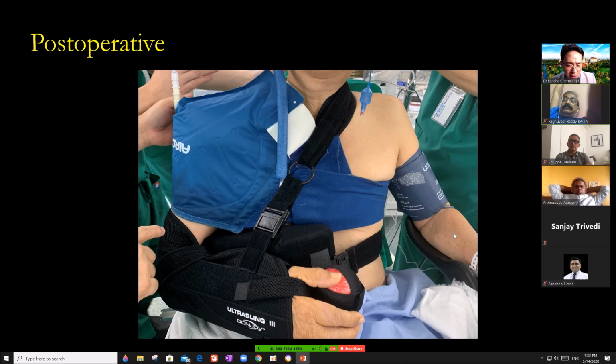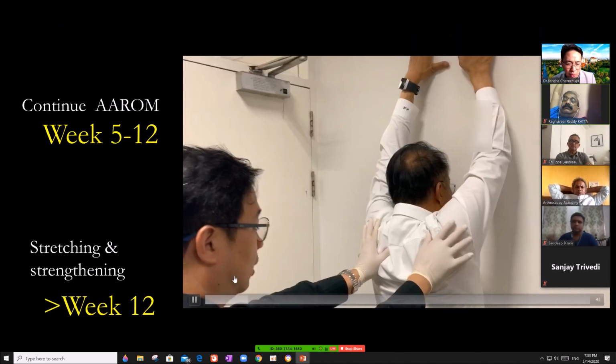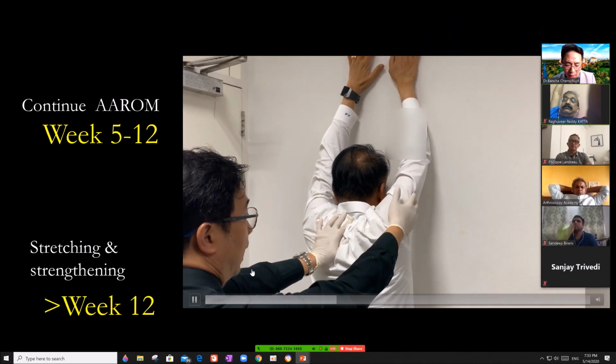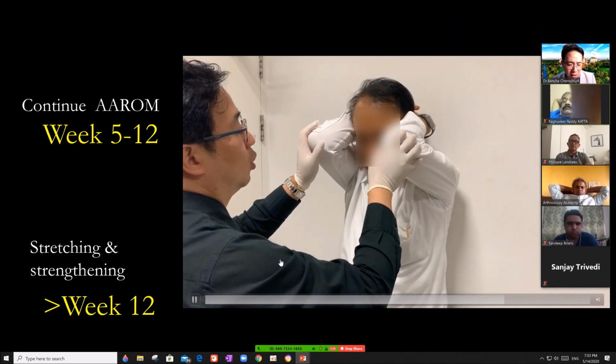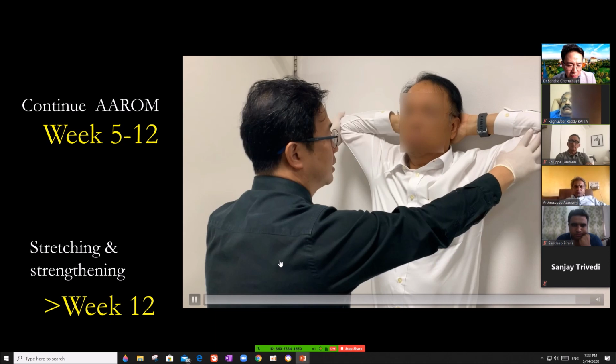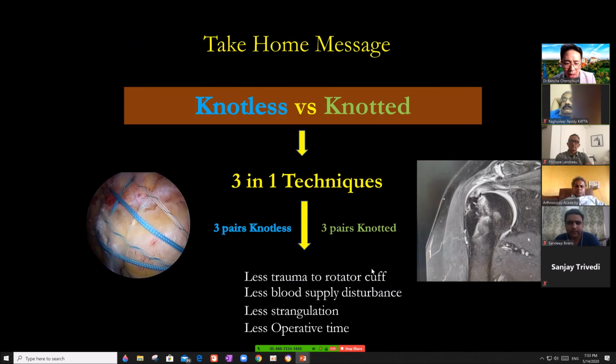For the post-op rehabilitation, I think we need to be very gentle, very slow. Okay, not too aggressive, because the cuff tissue is very sensitive. If you go too fast, too much, your repair will be torn. Okay, and I will start my stretching exercise after 12 weeks. The patient will have some stiffness at the beginning, but anyway, finally they will have good results.